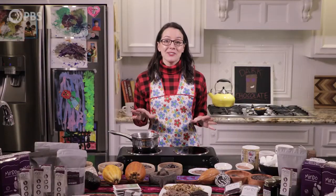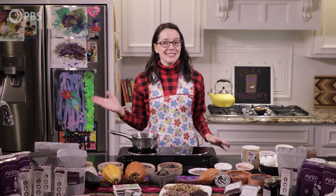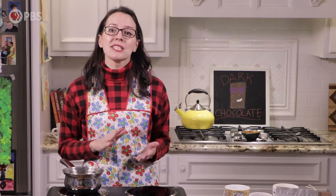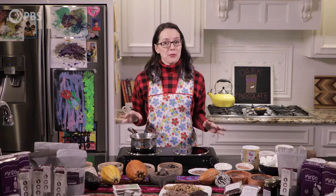Okay, let's start with one of my favorite parts that's easy to overlook. Chocolate. It literally grows on trees, which means there is such a thing as a chocolate forest. The wild cacao plant originated in what's now Ecuador before being domesticated at least 4,000 years ago. And it all began with dark chocolate.